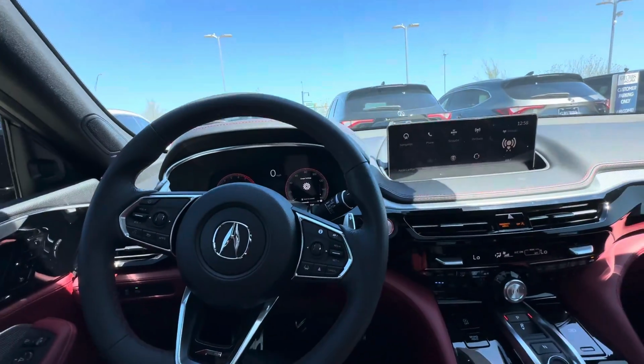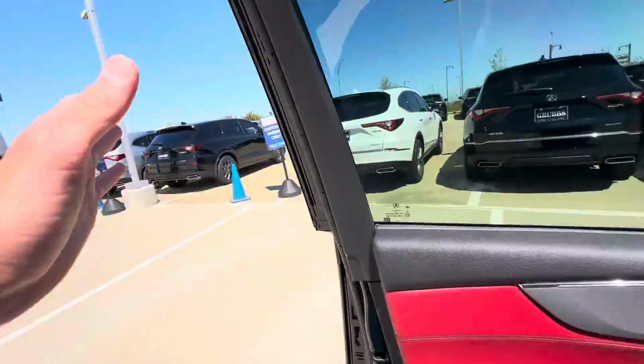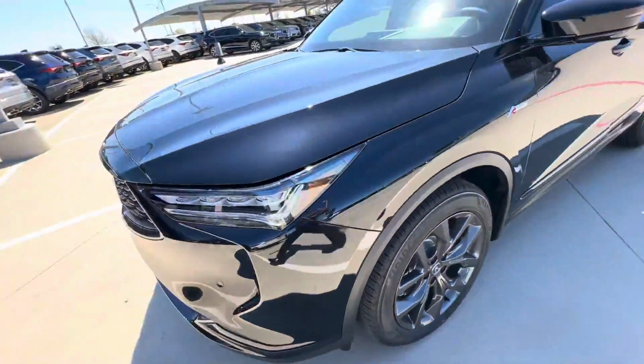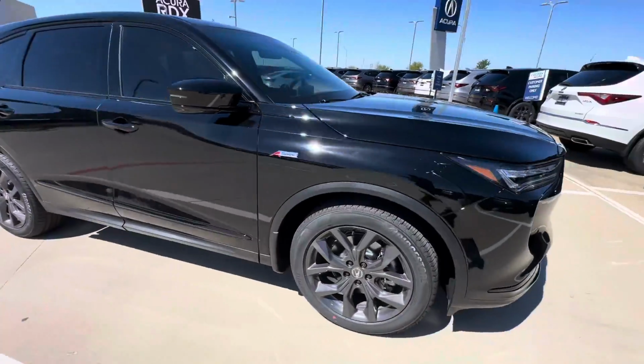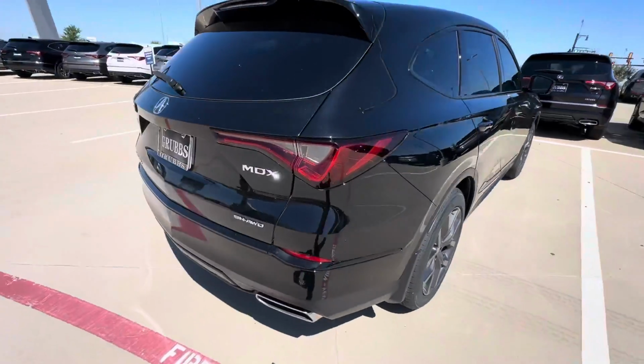And to finish this video off, let's just go for a quick walk around on the car. This one's finished in majestic black pearl. Yeah, very stylish SUV for sure.